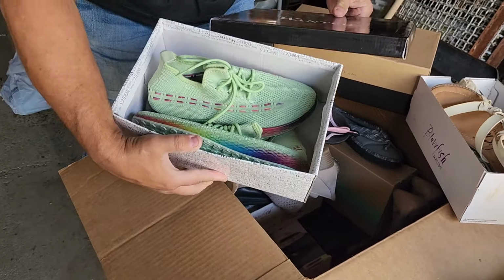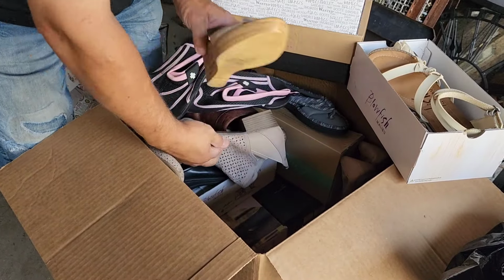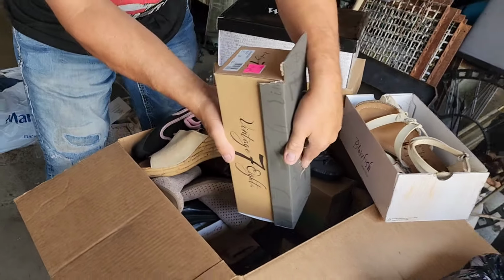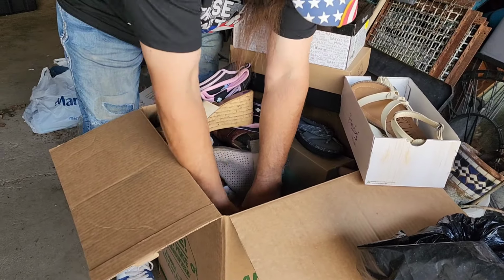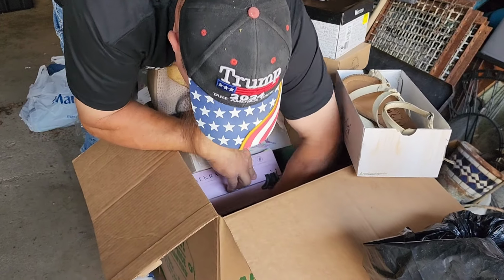Oh, those are kind of cool. Too bad they have a rainbow. And them, all brand new. Clearance 15. I'm not seeing anything down there that says Nike or anything like that. Seems to be all these kind of shoes. Oh, we got an orange box. Let me make sure it's not Nike. There is a Nike box.